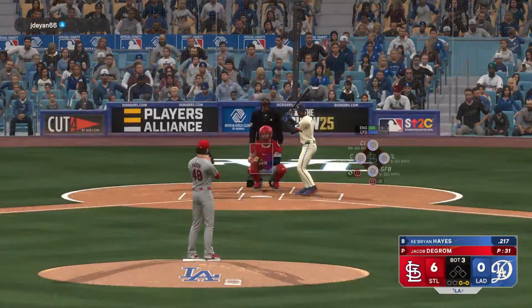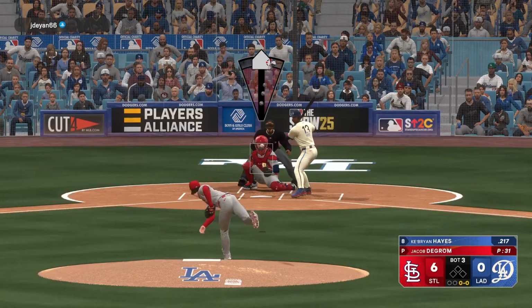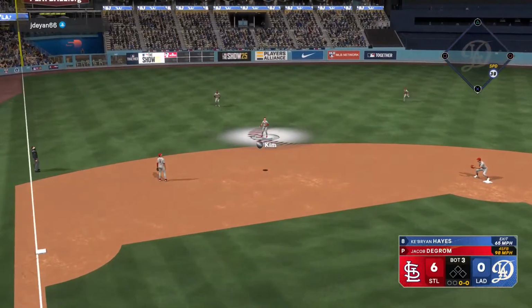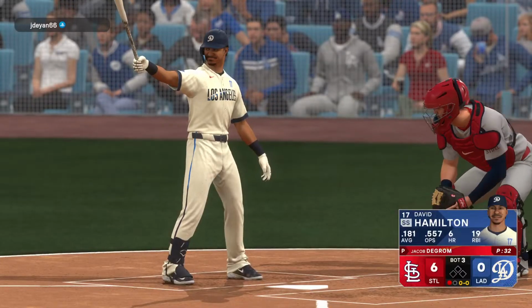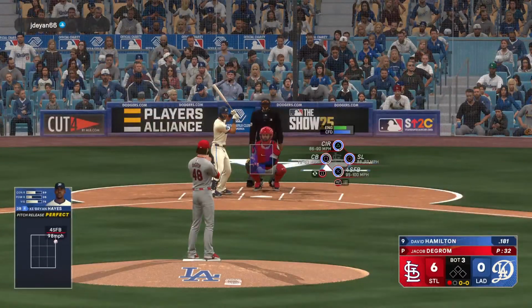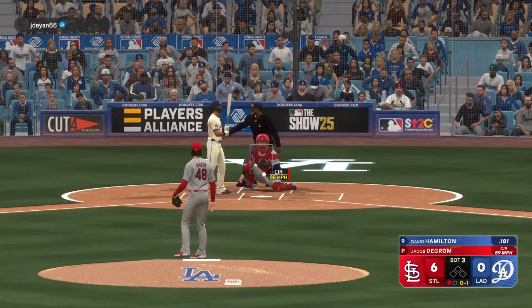Back here in L.A., ready to go for the last half of the inning. Here's the third baseman, Ke'Bryan Hayes. Swing and a ball popped in the air. Kim gets under it. And out number one on the grab. And next for L.A., David Hamilton. If there's nobody on in front of him, a single for him many times is a double. This guy is off to the races, ready to steal a bag when he's on first base.